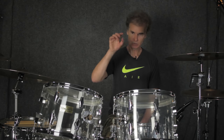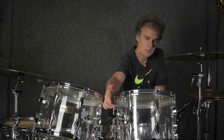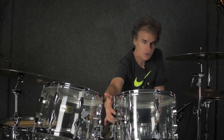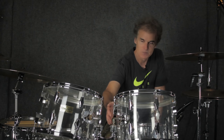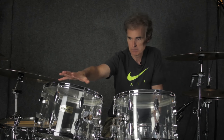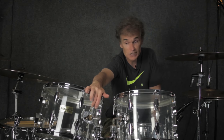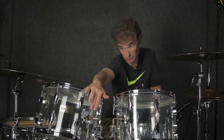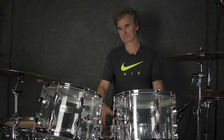Something notable about the two rack toms is that on the left rack tom, this was drilled originally for the Rogers tom mount. There's no other holes. If you look on this rack tom, the one on my right, you can see the holes from the original Fibes mount. There's a couple holes up above and below. So at some point, that mount got switched over to the Rogers.